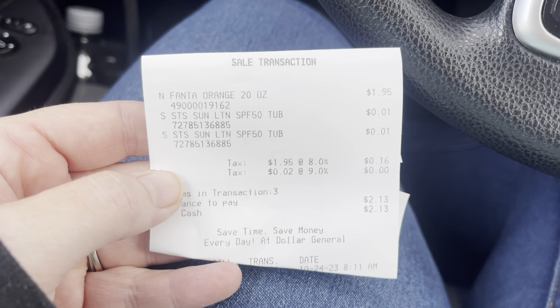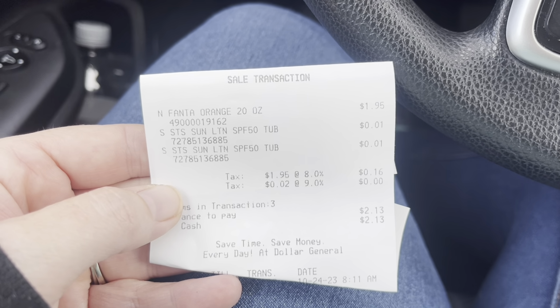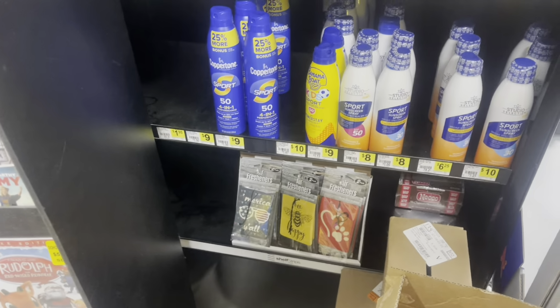Alright, everyone. As you can see, the sunscreen is a penny. So we're going to keep looking and seeing what else we can find. All right, everyone. These down here in this box are a penny, so I'm going to grab them out of this box. And we're going to keep looking and see if we can find anything else. All right, y'all. Here's some more right up here on the top shelf.